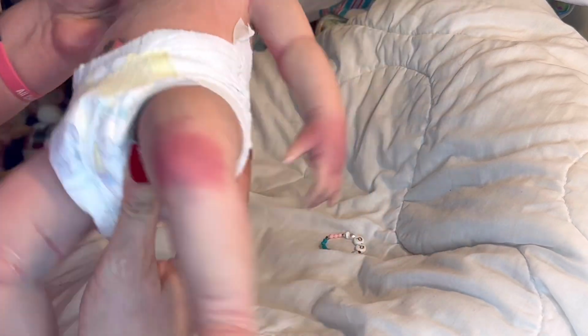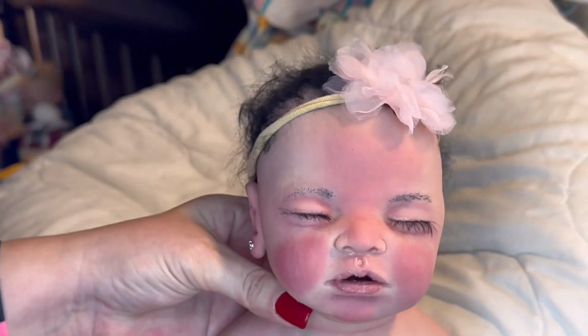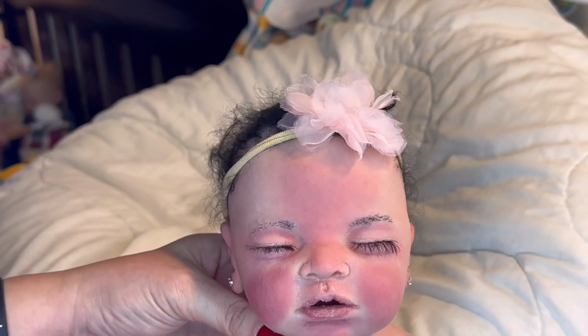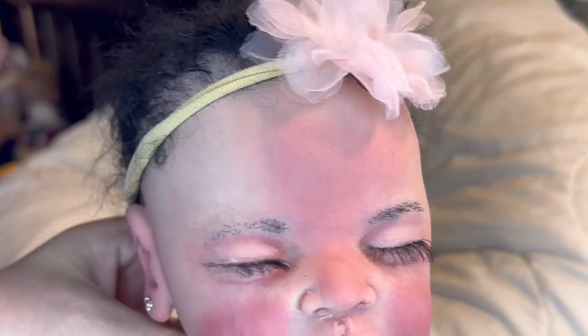I'm just going to show you up close here. Her cute little face. Look at her face. Why does it look like her eyebrows aren't there? Her eyebrows are there, she's got her eyebrows, they're long. I don't know why it looks like that, unless I'm not looking at the camera right. But it's fine. I think it's the way it's laying.